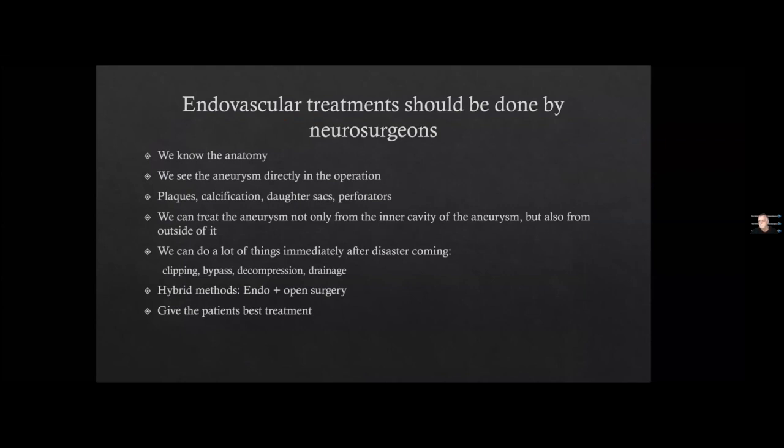So in my opinion, the endovascular treatment should be done by neurosurgeons because we know the anatomy. We see the aneurysms directly in the operation. And sometimes there are plaques, calcification, or dotted sacs, or perforators surrounding or at the dome of the aneurysm sac. So we can treat the aneurysm not only from the inner cavity of the aneurysm, but also from outside of it.